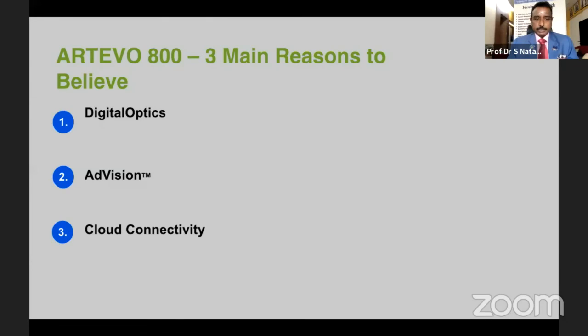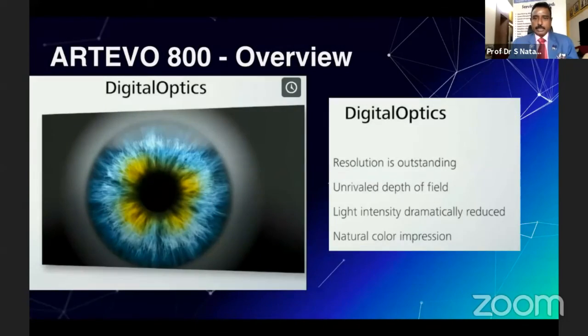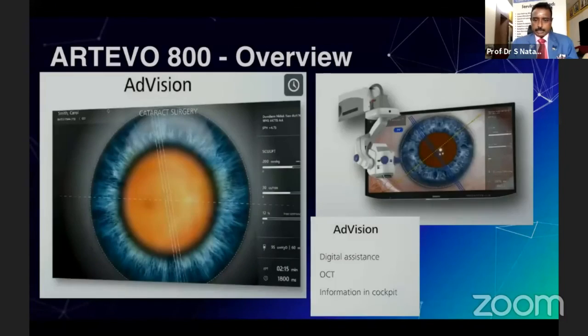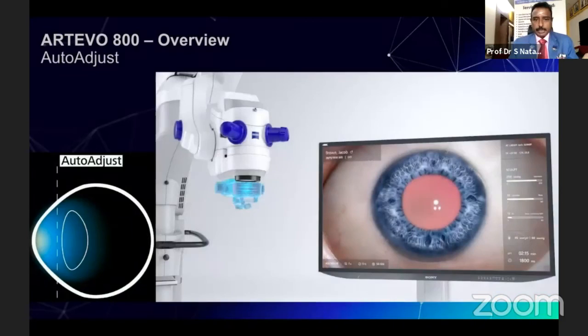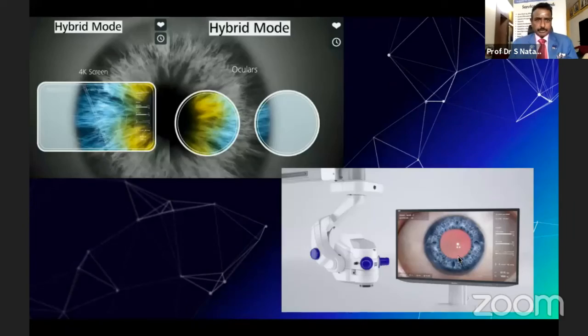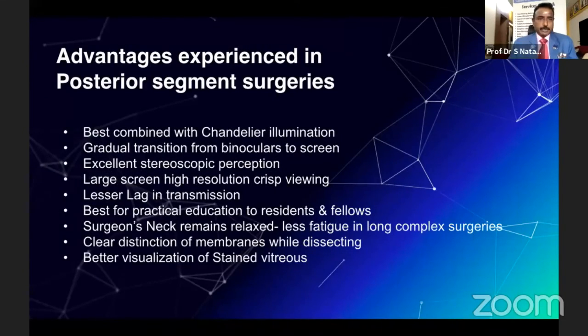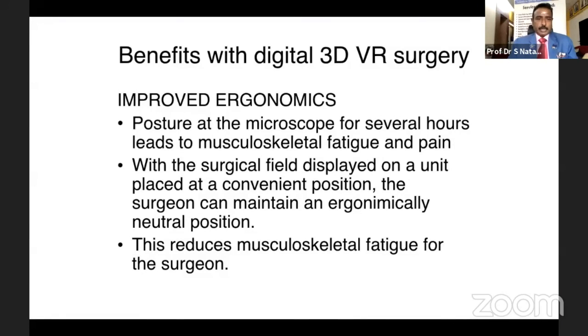It has digital optics, ad vision, cloud connectivity, hybrid mode, and auto adjust, and it's the first digital microscope, the new era of visualization in ophthalmic surgery, without compromise. And it has the digital evidence, which is outstanding. Ad vision has digital assistance. I don't have the OCT, but we can have the OCT and the cloud connectivity. And this is auto adjust, which you can see, and this is how the system works, and you can see the brilliant view there. And then this is a hybrid mode. The advantage for the posterior segment surgeon is that the surgeon's neck remains relaxed, but I feel exercise is important, and the posture at the microscope.